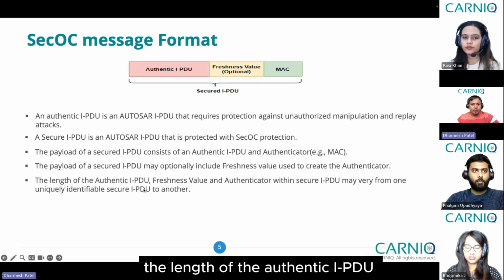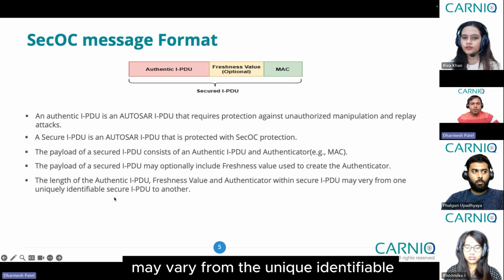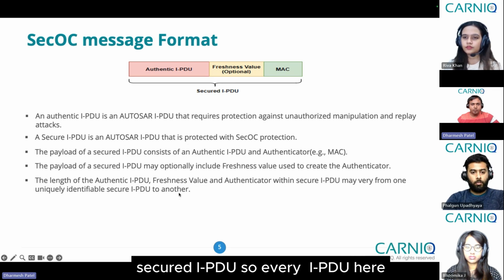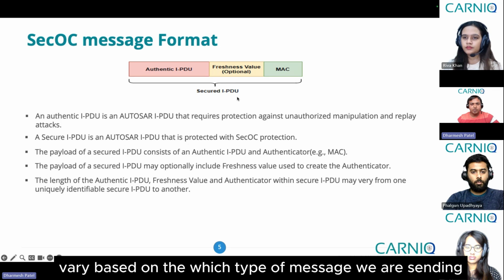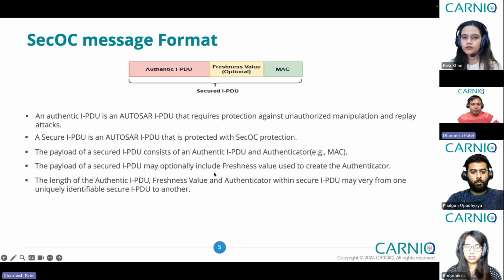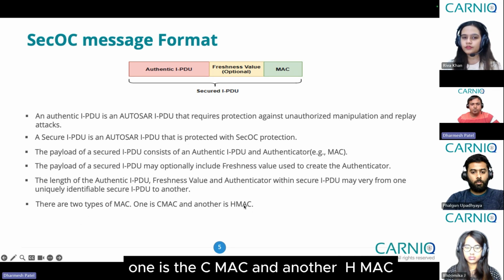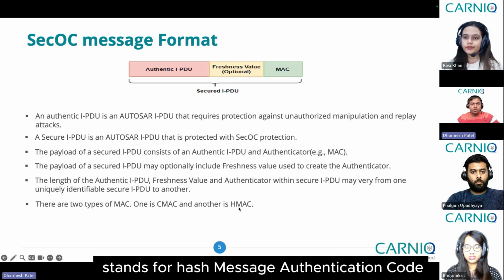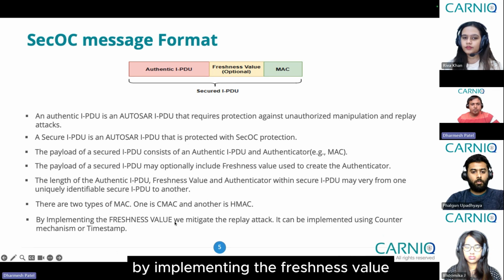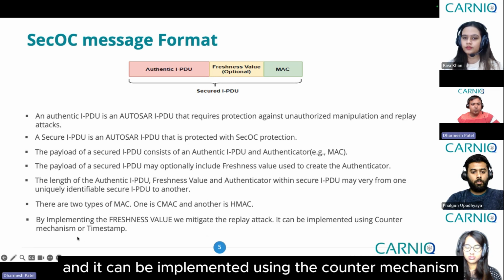The length of the authentic IPDU, freshness value and authenticator within this secure IPDU may vary for each uniquely identifiable secured IPDU. So the length of this total message varies based on which type of message we are sending. It's not constant. It may vary depending on the message length. There are two types of MAC: one is CMAC and another is HMAC. CMAC stands for cipher-based message authentication code, and HMAC stands for hash-based message authentication code. By implementing the freshness value, we mitigate the replay attack, and it can be implemented using a counter mechanism and timestamps.